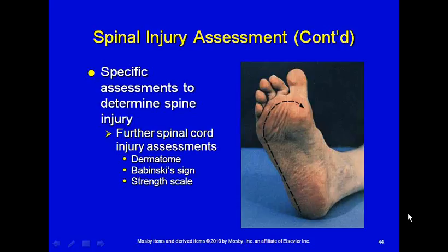One of the things that some people have been taught as far as an assessment to determine spine injury is to do the Babinski's. And here you can see the circular motion that you would rub something. They always used to use the handle of a reflex hammer or a pen in that direction of that dotted line, and the toes should flare out. If they don't, then there could be a potential spinal cord injury.